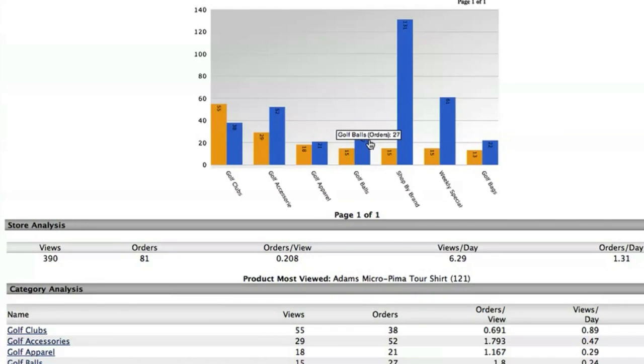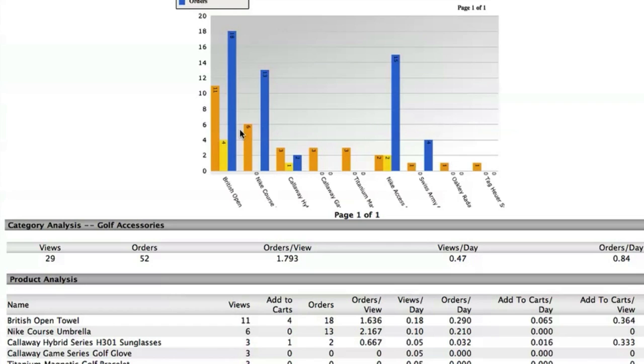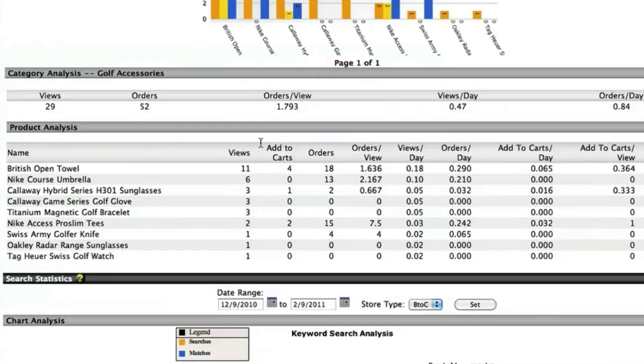And if I click on, let's say, the category of golf accessories, it will break that category down to the individual product level so I can see what people are looking at. What are they adding to their cart, i.e. signaling intent to purchase, and what are they actually purchasing? So I can see my conversion rate on an individual product level.